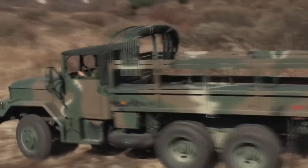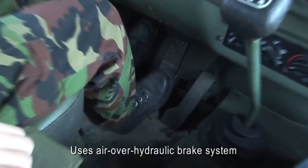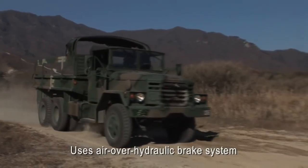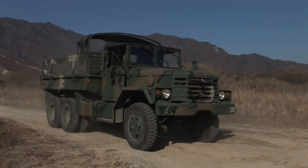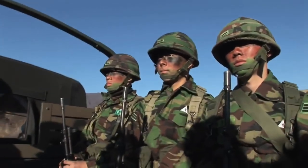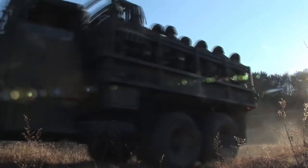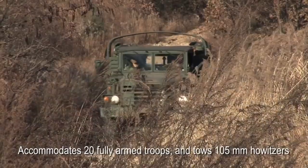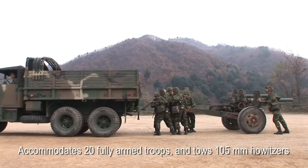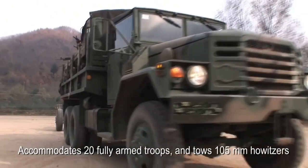It can also exert maximum braking force with minimal effort by utilizing the air over hydraulic technology. It is equipped to be the best vehicle for moving heavy cargo, weapons, and troops. It is capable of moving 20 fully armed troops and is responsible for towing 105 millimeter howitzers.